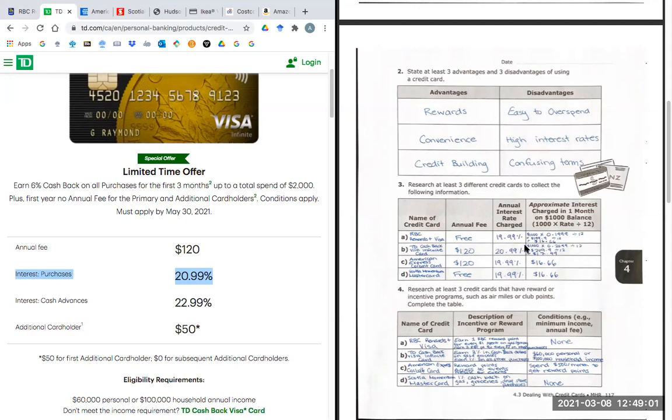And now to calculate the approximate interest for 1 month on a $1,000 balance, we follow the same procedure and we get $17.49. So if you had a $1,000 balance on your credit card, the interest you would have to pay on top of that each month would be $17.49.